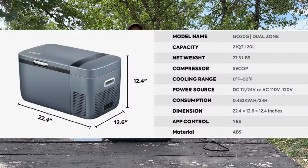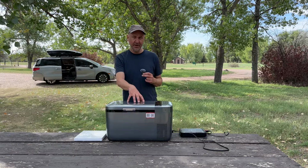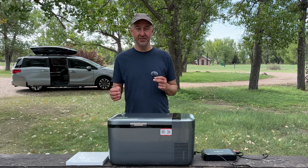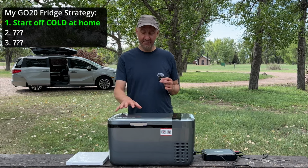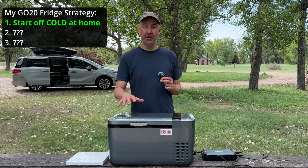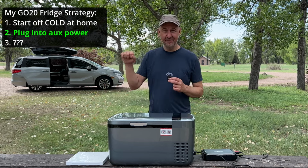The GO20 has a 21 quart capacity. My old cooler, 24 quarts, but it required ice. So to me, the capacity between the GO20 and my old cooler is about the same. You can configure the GO20 a few different ways. Right now, I've got it so that the entire compartment is a refrigerator, set at 40 degrees Fahrenheit. Let me explain to you my strategy that I've been using for camping so far. First, I have the GO20 set up at home and plugged into the wall outlet. Everything's nice and cool before I even leave the house. As I'm driving in my minivan camper, I have it plugged into the cigarette lighter auxiliary adapter, so it's running off of the minivan power.